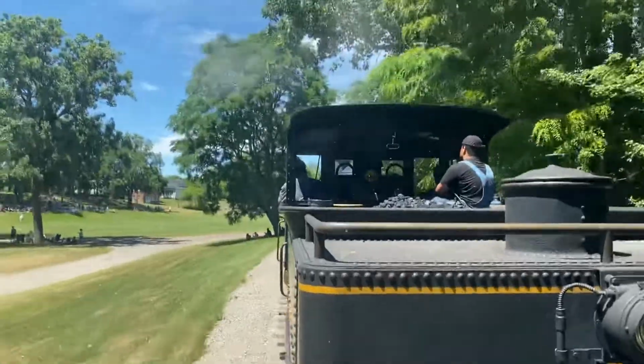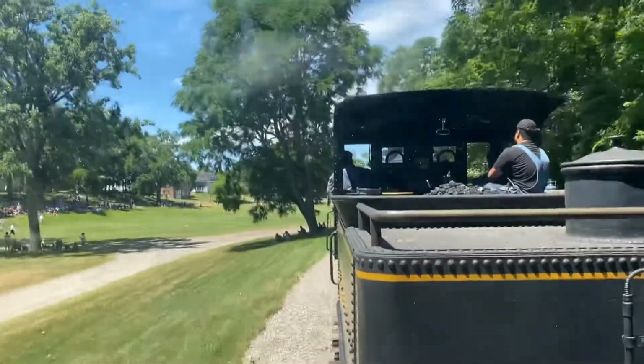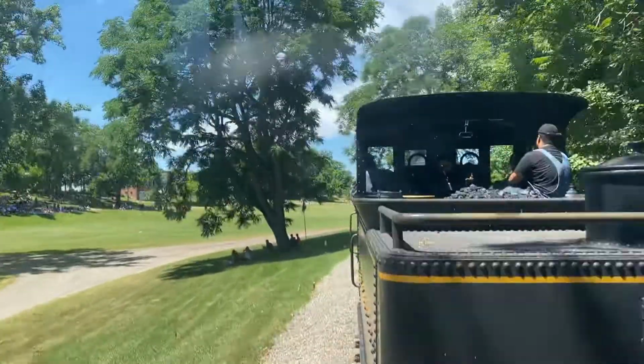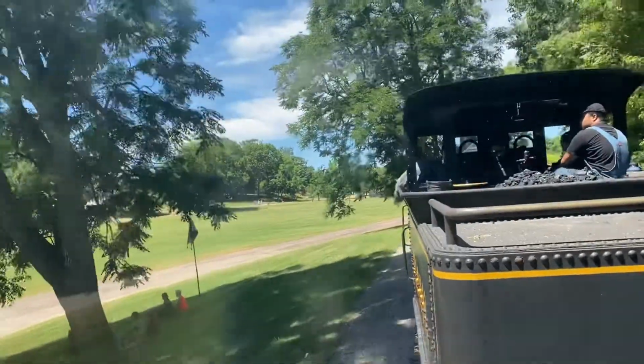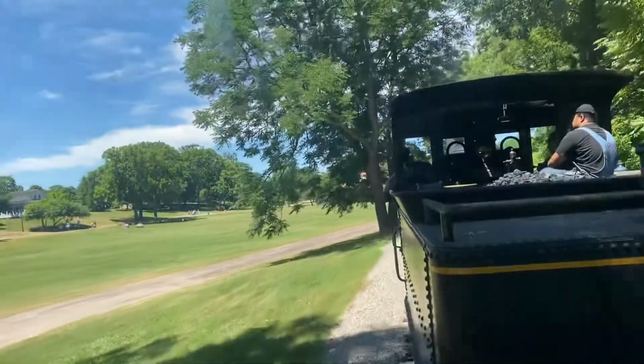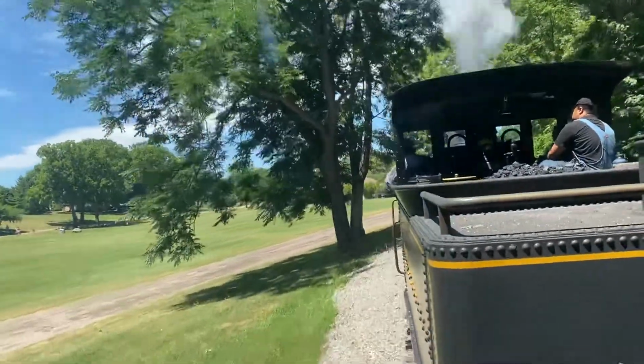The field on the left is Walnut Grove. It's an activities field. As you can see, during the summertime, we play historic baseball every Saturday and Sunday, starting at 1:30, using 1860s baseball rules.